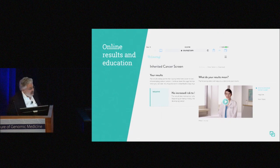Then, after the results come back, what we've tried to do is also provide information to the patient. And what we do is provide first a general set of videos that they can click on and look at about their results. Most of them are negative, of course, what those results mean. And it explains that just because, say, for cancer they have a negative result doesn't mean they're not at increased risk. It just means they don't carry the mutation. So we go through all that. And that, again, takes a lot of the burden off what the genetic counselor specifically has to do for a patient.